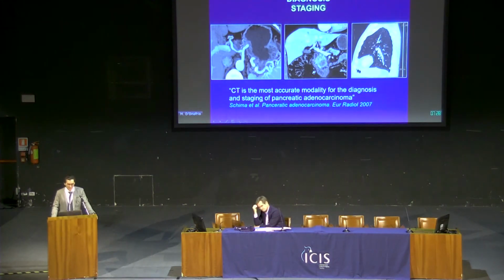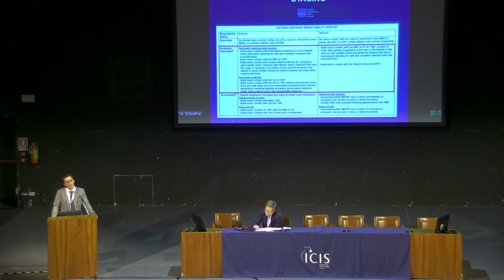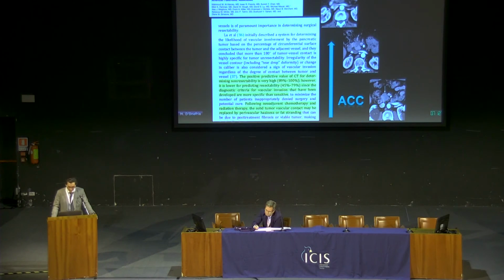What about the staging? We have to come back to CT because with one examination we can stage the liver, we can stage the lung. And so the relationship with vessels is well presented by NCCN guidelines. And unfortunately, I am not so accurate with CT in the resectable situation. So my accuracy improved by moving from the resectable to the unresectable one. So the accuracy of CT is absolutely higher in unresectable tumors.